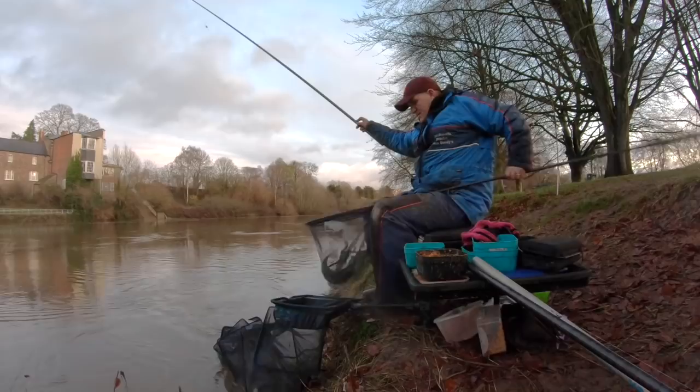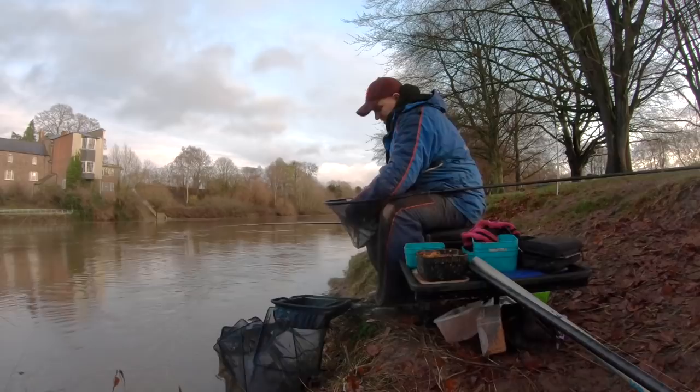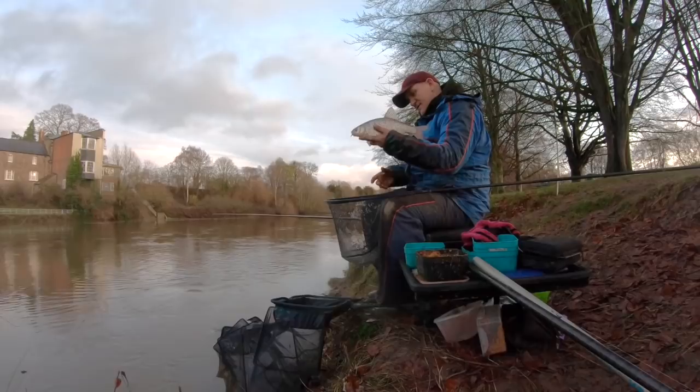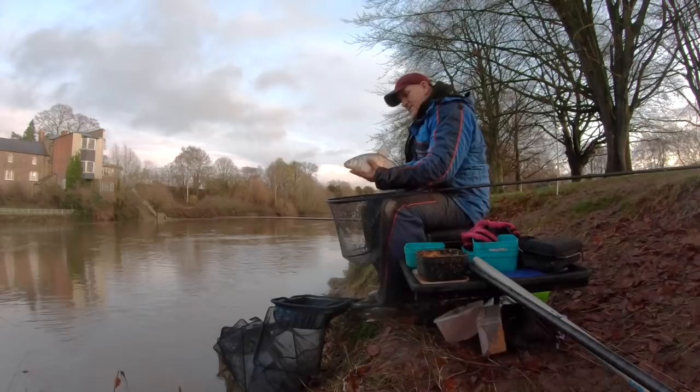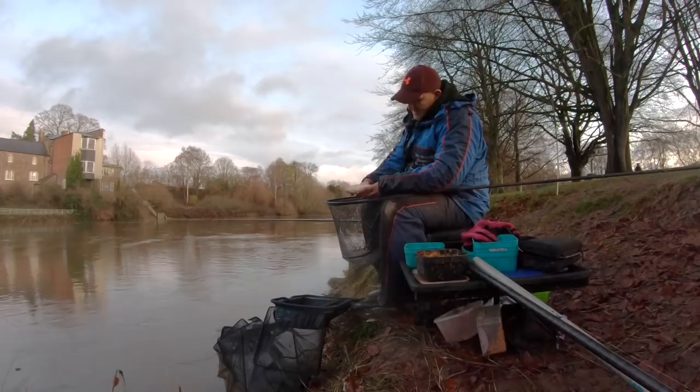There you go. I always like to end on a decent fish, and I don't think it gets more decent than that. Fill that for a roach. I don't know how many of these we've seen on this river this winter. It's just been incredible. There must be absolutely thousands. So there you go. That's the sort of fish I was looking to hopefully catch on worms, but it didn't work out that way today.